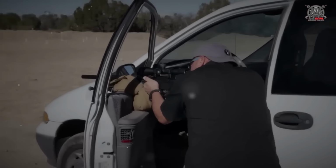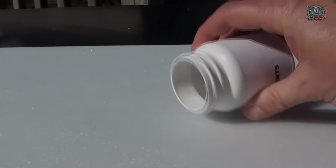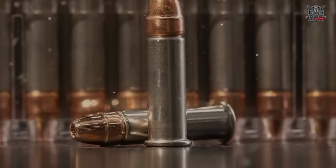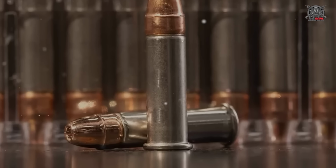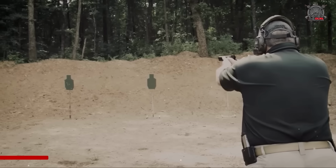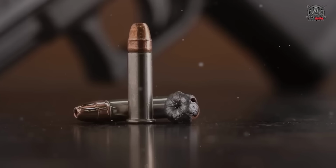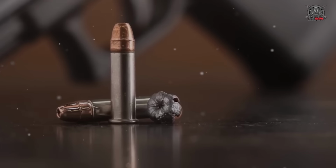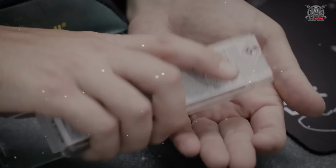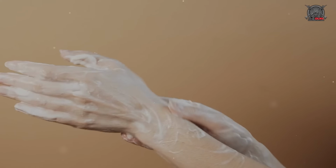What's particularly concerning is the exposure pathway many shooters never consider: handling the ammunition itself. That distinctive waxy coating on .22 LR rounds, it's picking up lead compounds every time you load a magazine. A 2024 hand swab study of 50 rimfire shooters found detectable lead residue on 94% of participants' hands after a shooting session, even among those who reported washing their hands afterward.